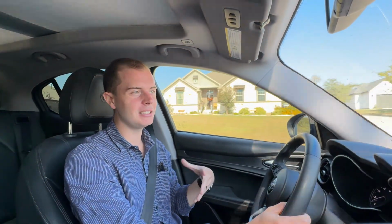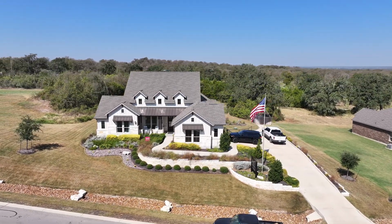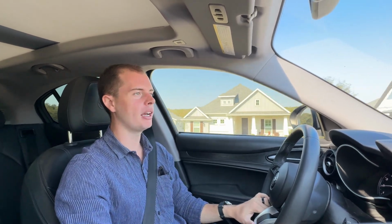One of the really annoying things that Austin has these days is traffic, and so being on that Austin side is super convenient. Now, of course, Bastrop, like we mentioned in the intro, has your coffee shops, your Starbucks, your H-E-B, your Walmart, all the things you'd want day to day, Best Buy, everything you'd need is just a 10-12 minute drive down the road into Bastrop, making it super convenient to live out here.